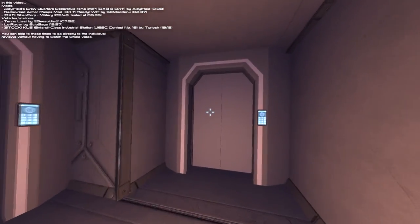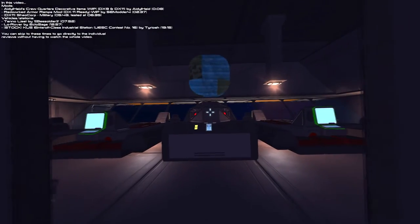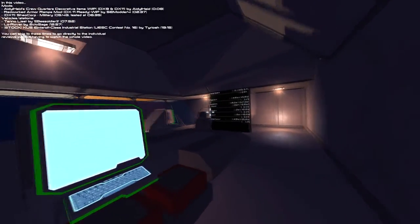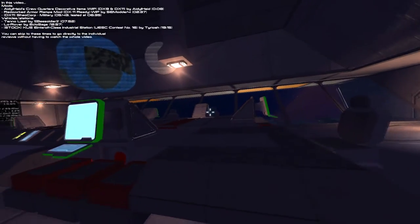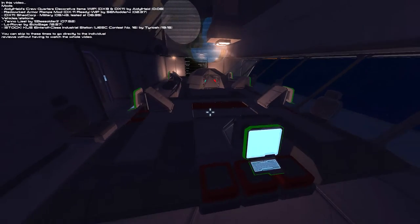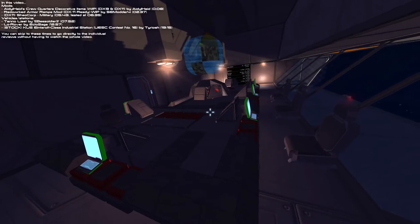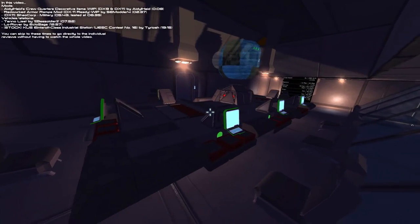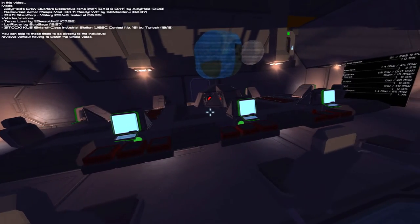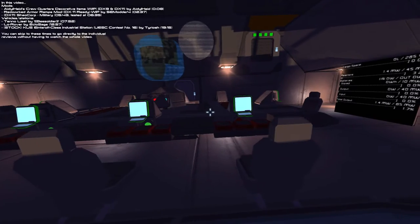It's even got a little bit of a vent there to dry out and completely dehydrate whoever sits next to it. And then the final room on this part of the top floor is this sort of meeting slash CIC slash whatever room here, where all the crew can sit around and type on their computers and have meetings and be antisocial at the same time, because they don't have to talk to each other because they've got computers.